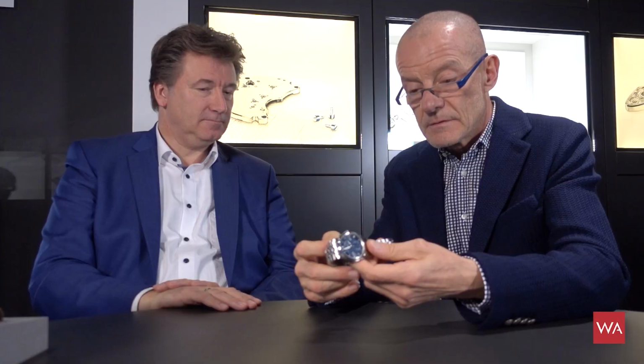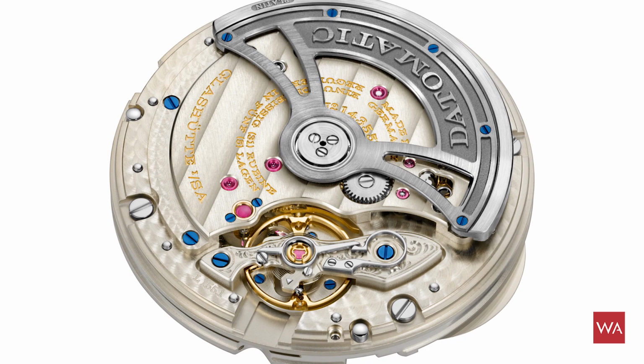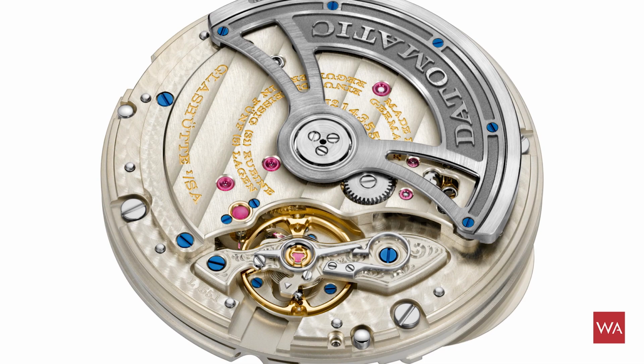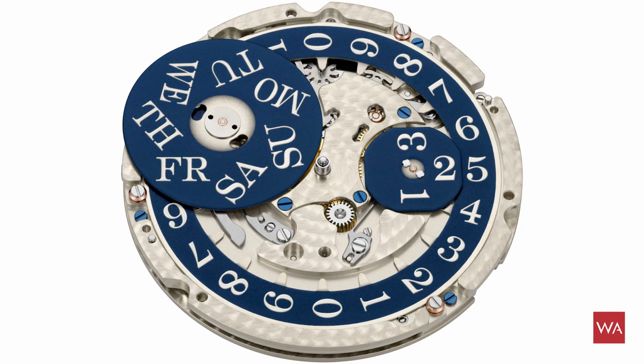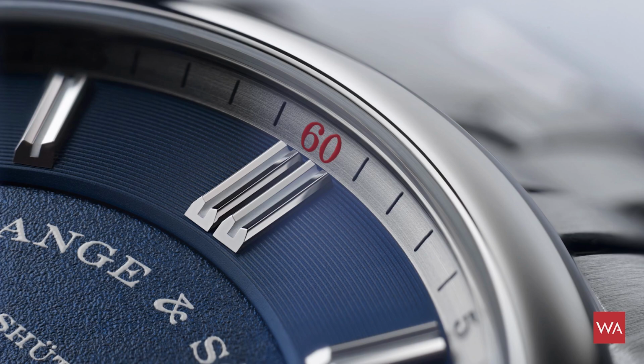Fantastic. Very nice. The movement is called, by the way, Datomatic. Datomatic is the function, and the movement, so it's a date, and not a datograph, but it's Datomatic, and automatic. Datomatic, okay. The watch is not a limited edition. You're not saying, okay, it's a 200 pieces series or whatever. No, it's part of the collection from now on, and you can even call it the sixth pillar of the product family. Pillar, mm-hmm. Okay.